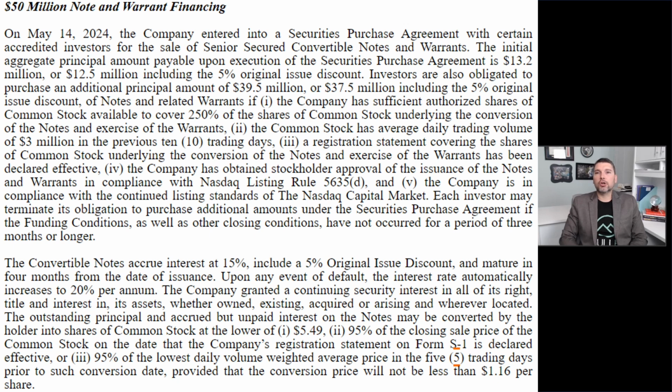They entered into a security purchase agreement with specific investors for some senior secured convertible notes as well as some warrants. The initial amount to be converted is $12.5 million, and that is the value for the note, but the investors will be getting $13.2 million because the 12.5 million has an inverse discount. So the lender will be receiving 13.2, in terms of shares, and then after this first 12.5, there is an additional 37.5. Again, if you invert that discount, the lenders will be able to exercise an additional 39.5 million worth of common shares, and they will receive some warrants on top of that.